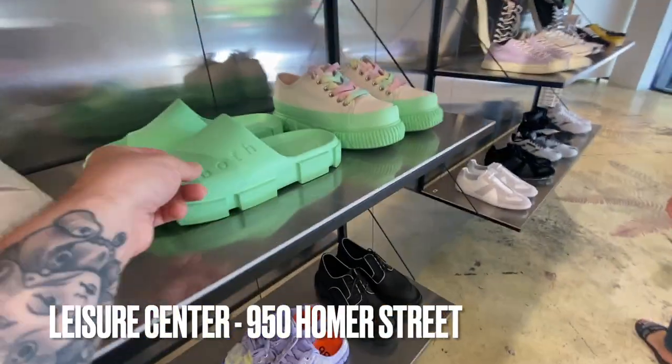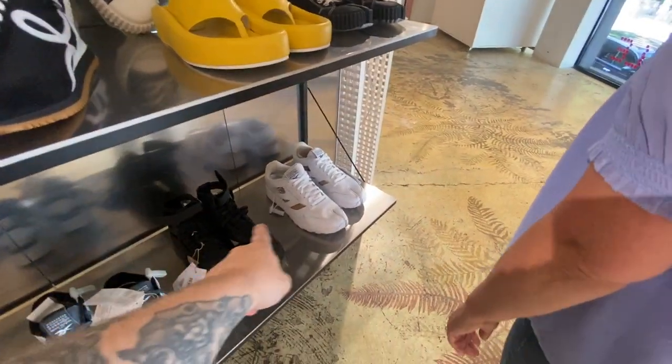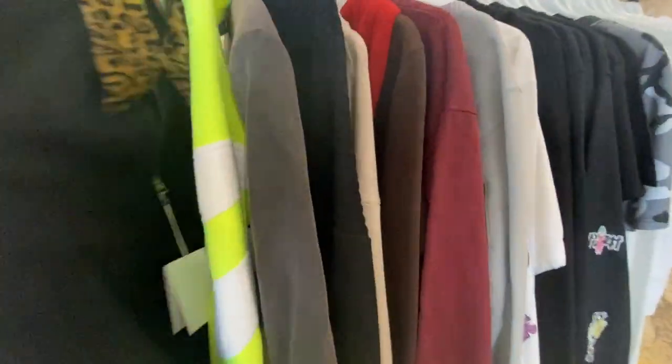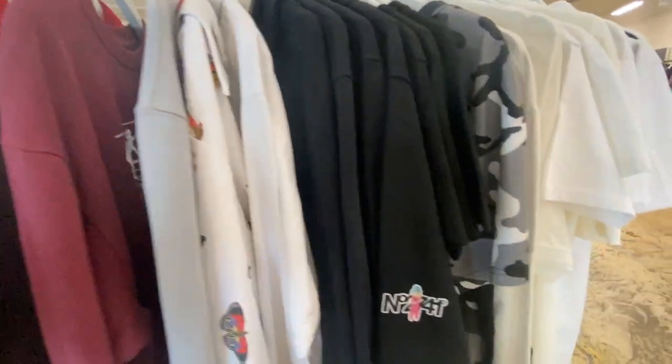Hey everyone, so here we are at our first stop, which is the Leisure Center. This is a mixture of luxury, more alternative fashion, as well as luxury consignment. This store is based in Yaletown. I put the address in case anyone is interested in going.